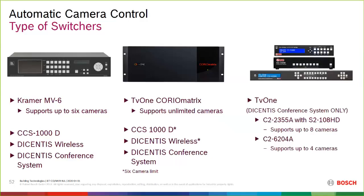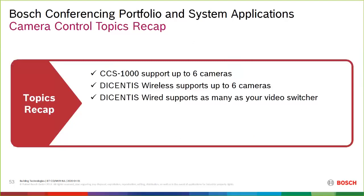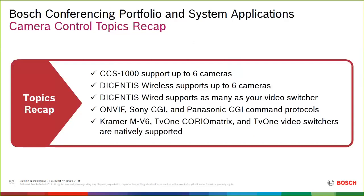And then a couple other from TV1, just to give you some options. A couple other models that have an 8-camera system and a 4-camera system. And again, these are out of the box, natively controlled by the Bosch system. So to recap those, CCS 1000 and wireless is up to 6. DICENTIS wired is as many as your video switcher can handle. We support natively ONVIF, Sony CGI, and Panasonic CGI command protocols. And we support Kramer, MV6, the TV1 Choreo Matrix, and then several other of those models from TV1, an 8-camera model and a 4-camera model.